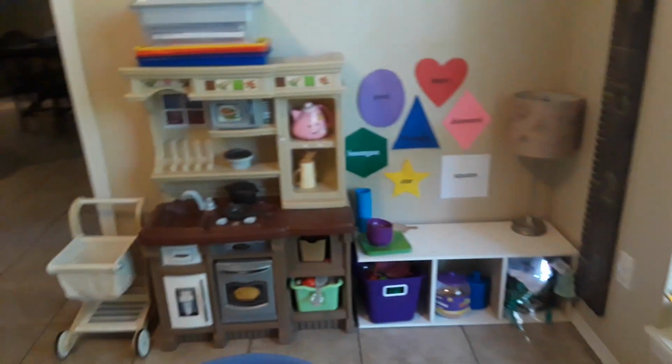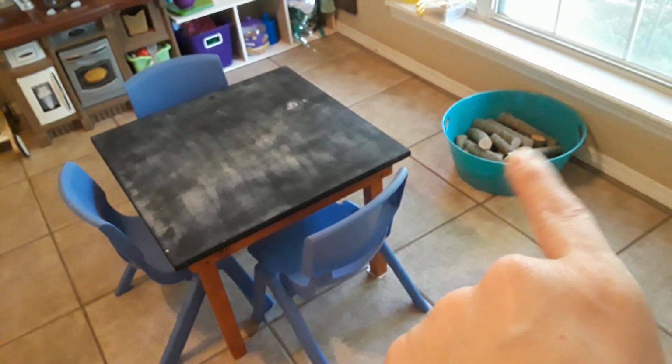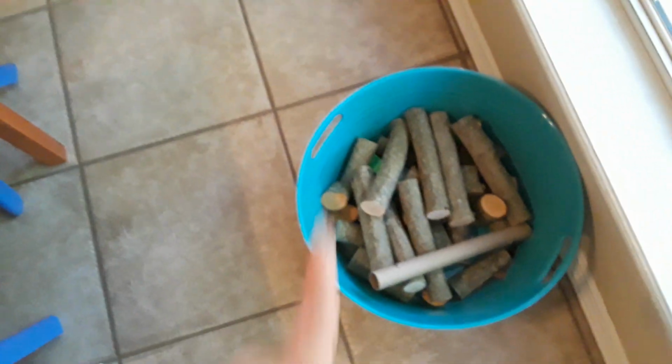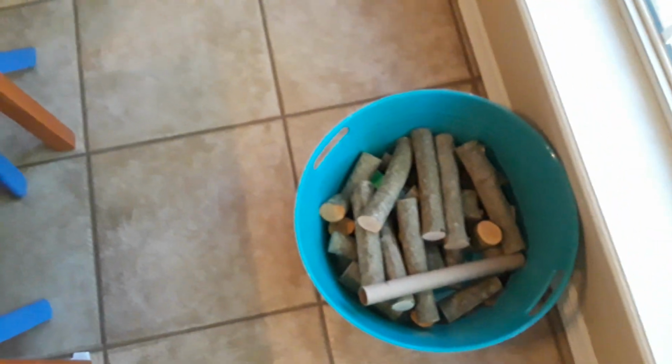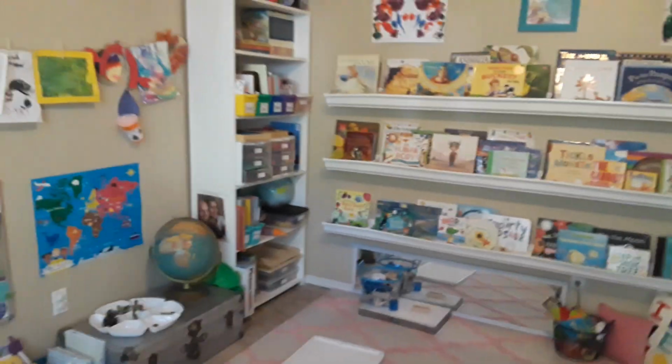And then over here we have the shapes right above her kitchen and her wonderful play table that my husband built. And these are a bucket of blocks that my husband cut up a tree in our backyard and made, and she has really enjoyed playing with those. So that is our preschool homeschool space.